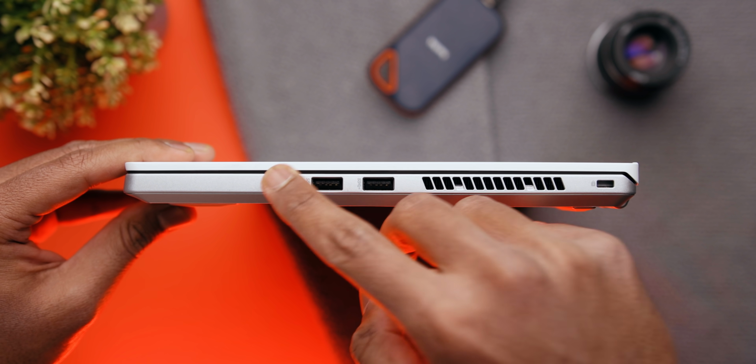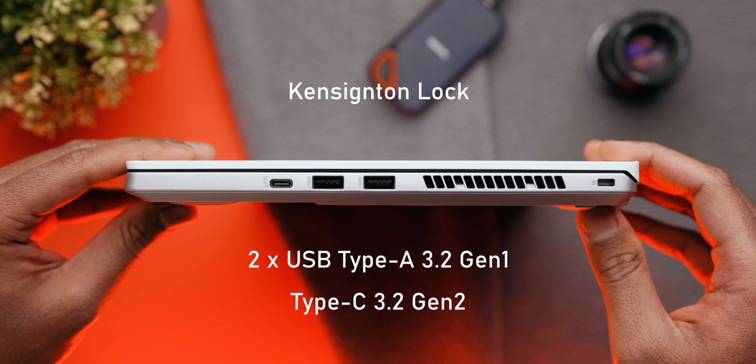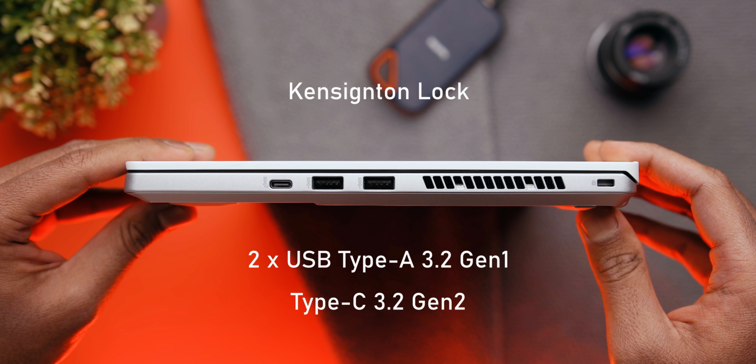Switching to the right side, there's a Kensington lock, a couple of USB Type-A ports, but sadly, those are Gen 1 5 gigabits per second instead of Gen 2, which is twice the bandwidth. It's really weird to see ASUS cut corners, especially in the spec department, because this is AMD's latest offering, especially on the notebook front, and not getting that up-to-date spec is frustrating because most of the Intel notebooks in the market do feature that.